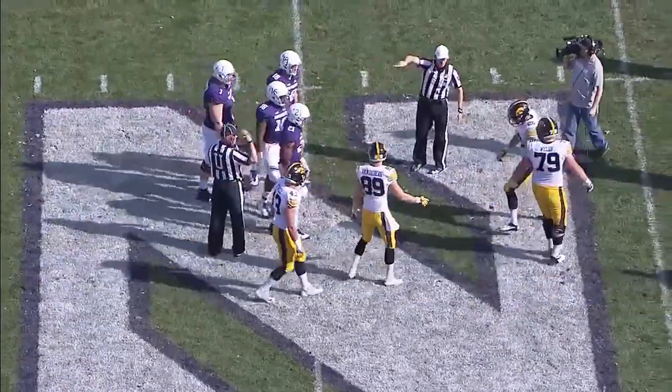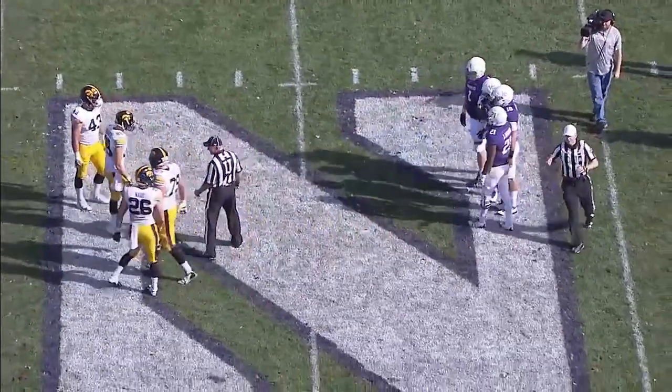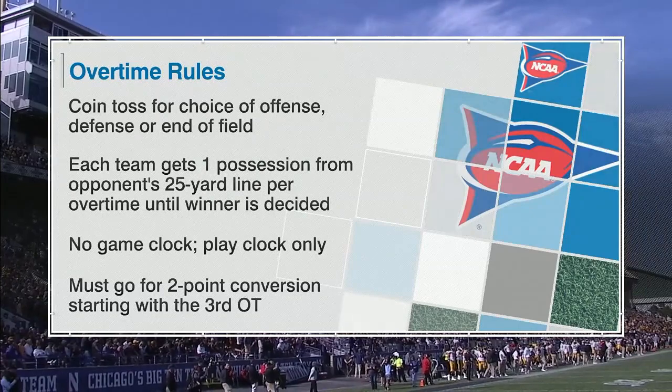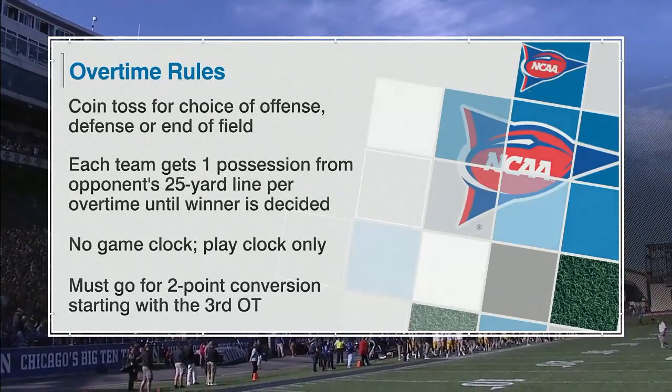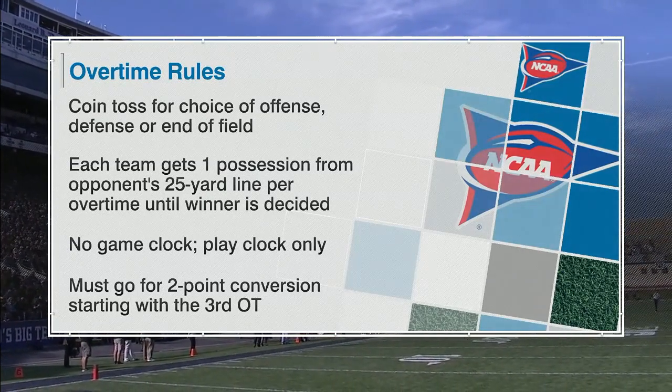So Northwestern, after giving away the final drive of the fourth quarter, gets the ball back again. First down, overtime rules: one possession from the 25-yard line per overtime until the winner's decided.